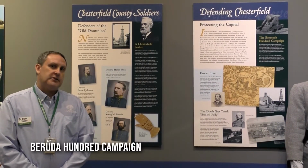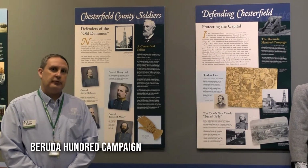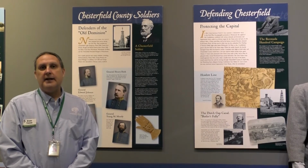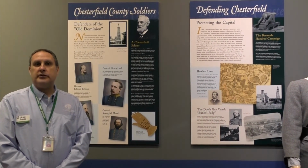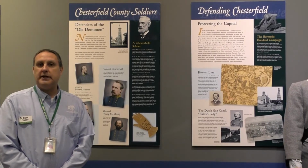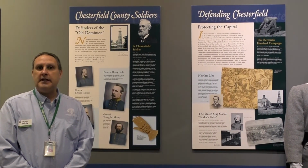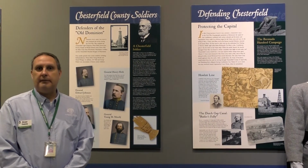So during the American Civil War, after 1862, the next major threat to residents in this region would have been in 1864. In May of that year, the Army of the James landed at one of the most historic enclaves that we have in the area, a little place called Bermuda Hundred that dates back to 1614 as the oldest settlement in English North America.